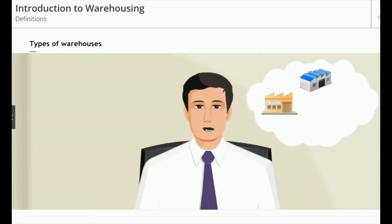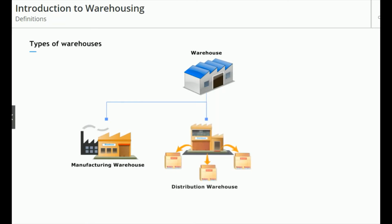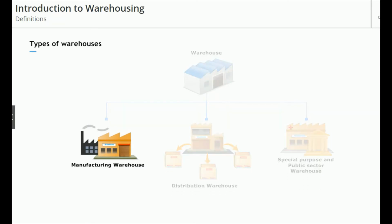So are there different types of warehouses? Yes, there are three major types: manufacturing, distribution, and special purpose and public sector. Let's start with manufacturing warehouses. Is that like where we store the finished Bean Babies before they go to distributors?